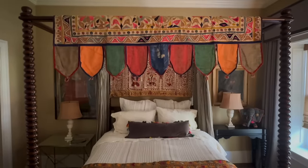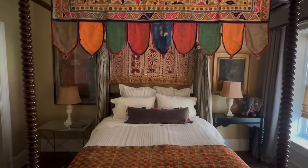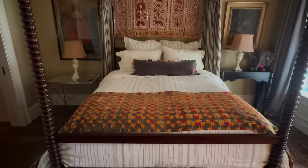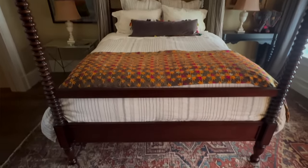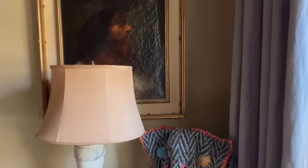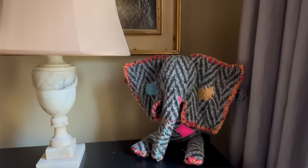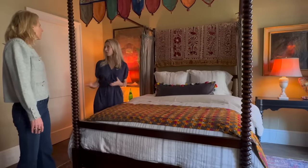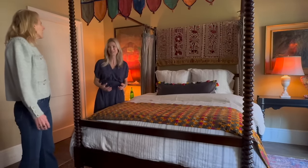Oh, I love to, in my own home, infuse a guest bedroom with personal items, things that are meaningful to me. Just every piece of us is going to be in a guest room, right? We love travel. We love Middle Eastern textiles. I love texture and color. There's a friend of mine who makes these animals out of vintage wool sweaters. Make it interesting. Make it worth the three flights of stairs that you have to climb to get up here.